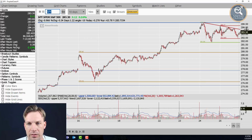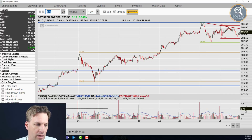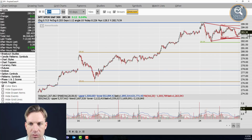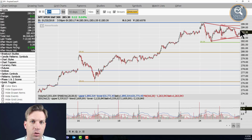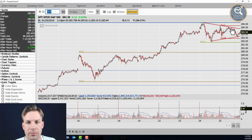Now, here's something to keep in mind about coils. Another name for coils can be symmetrical triangles. Typically, the breakout of a triangle goes in the direction of the move heading into the triangle. So we had a move of bullishness heading into the triangle. This may be all the near-term pullback we get on this first one.